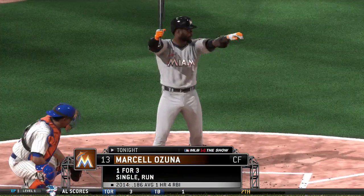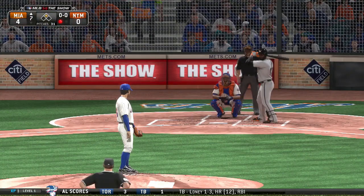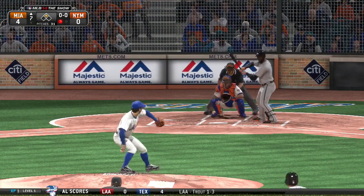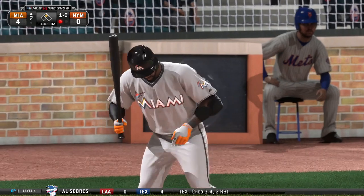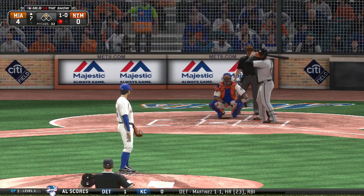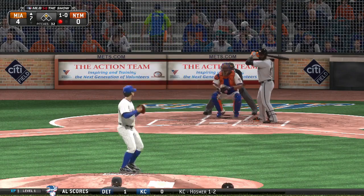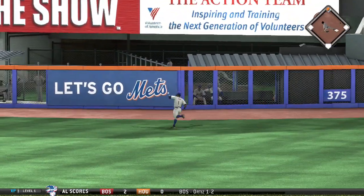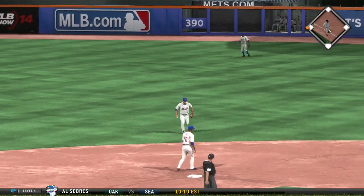Marcell Ozuna will get another crack, 1 for 3 thus far. Fastball here as he'll take a look at ball 1, 1-0. And now here's a ball hit pretty well out toward right center field. Catch made out there in right center as the runner will tag from second. And he's up to third safely now with 2 gone in the inning.